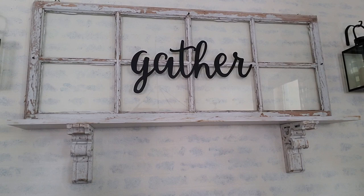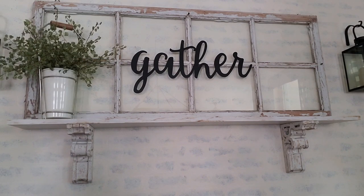So here is the shelf. These are the two corbels. They're actually bookends, but they are wood. And I had my husband cut me a piece of pine board that we had out in the garage, and I had him attach it, and I painted just the shelf part is all I had to do, and I just took some brown paint to kind of match it.